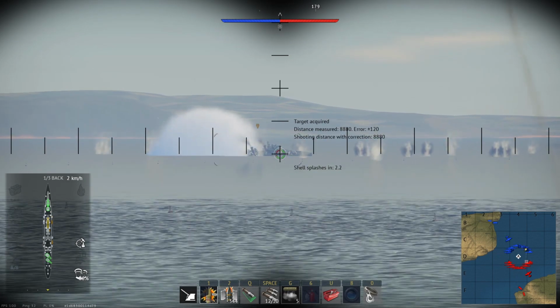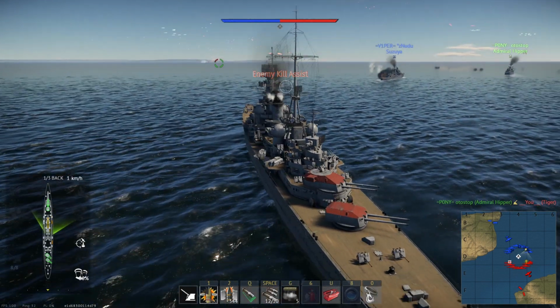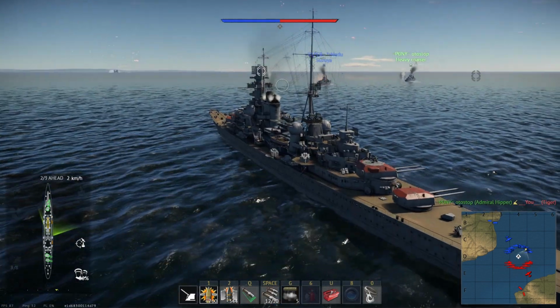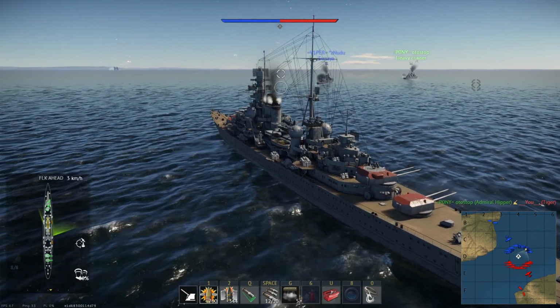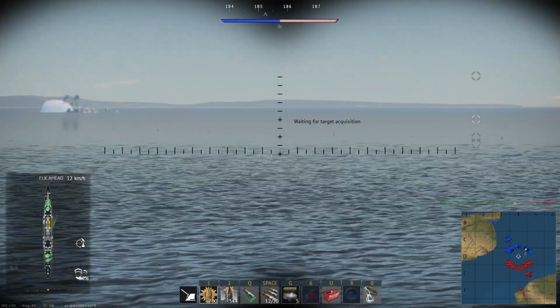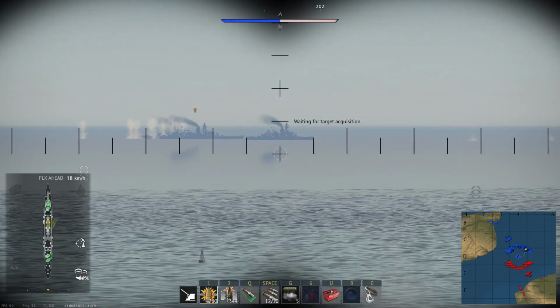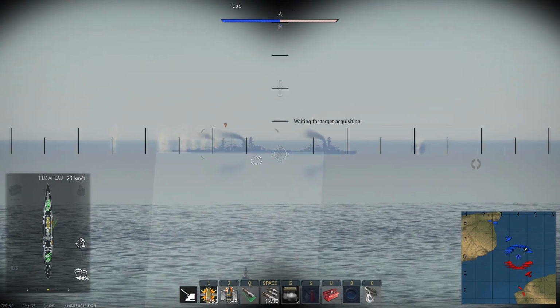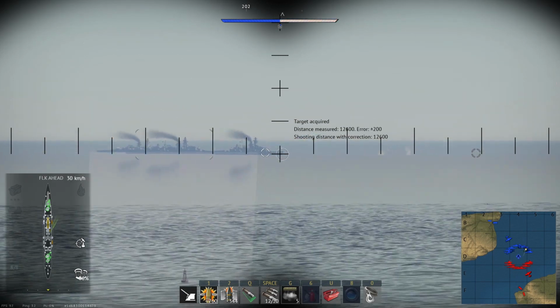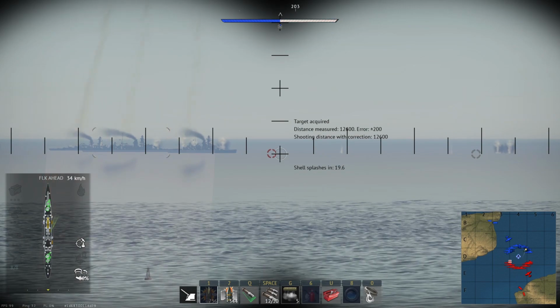3, 2, 1, and yeah, there we go. Oh, I actually stopped moving. Whoopsie. Shouldn't do that. That just makes it easier for me to get hit. Okay, now we've got some more hefty targets to shoot at for sure. 2 Hipper class and a Graf Spee at the back.